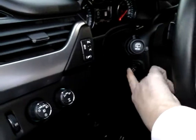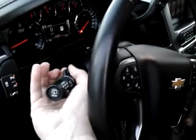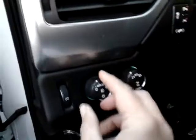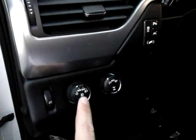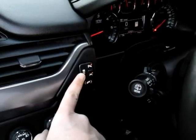Power telescoping wheel there. And then you have the squirter for the rear windshield wipers, and then the front squirter for the front windshield wipers. Automatic headlamps, fog lamps, you just push on this guy here. Traction control on and off.